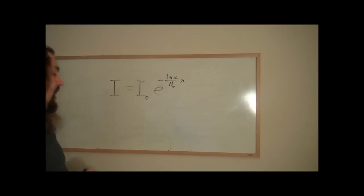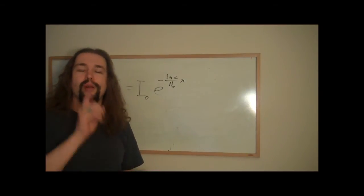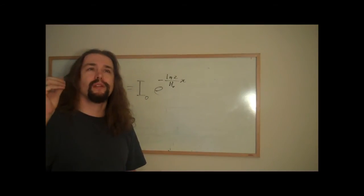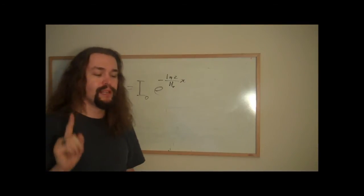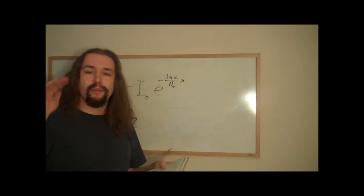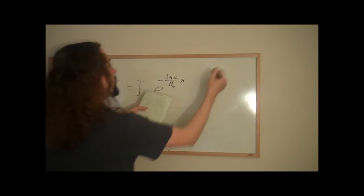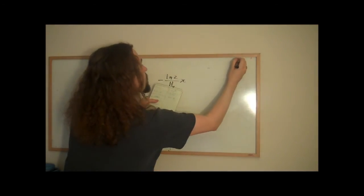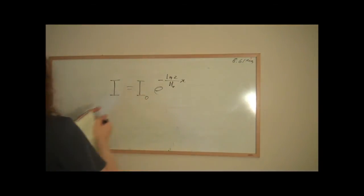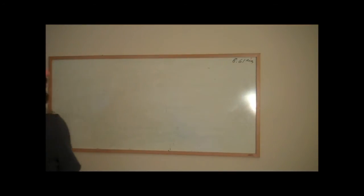I'm going to tell you that the halving value for lead, for gamma rays, if you like, equal to or less than 1 million electron volts, meaning if they're above that, the halving value changes, it gets higher. But for 1 million electron volts or less, the halving value will be 8.61 millimeters. Put that over here. That's the halving value, 8.61 millimeters. Let's get rid of this. I'll show you how to solve for that.